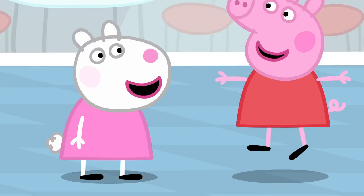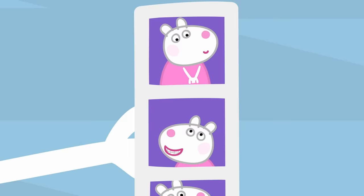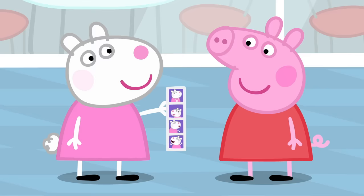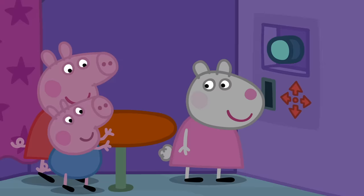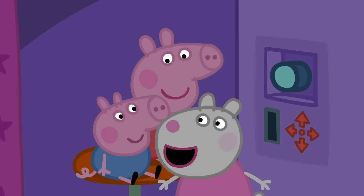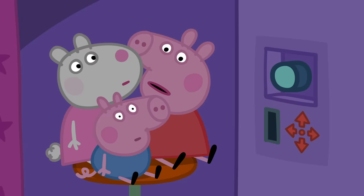Peppa, look what I've got. Little Susie's in boxes. How did you do that? In the photo booth. I'll show you. This is the photo booth. You sit in here, put the money in there, and then it flashes. It's not flashing. I think it's broken. Oh, I missed it. There's more.